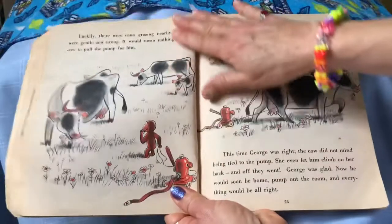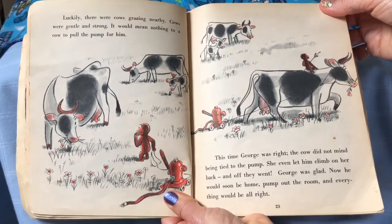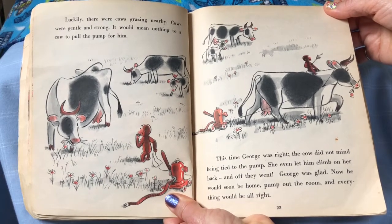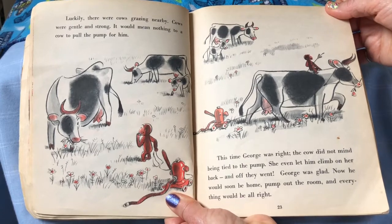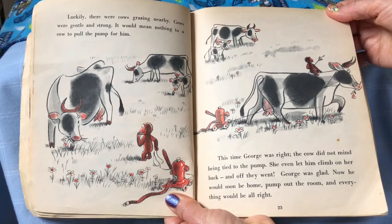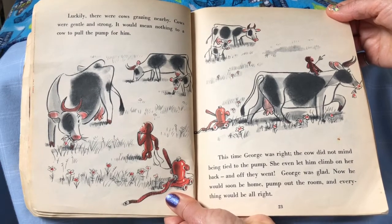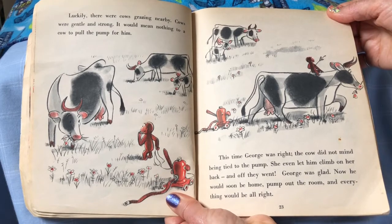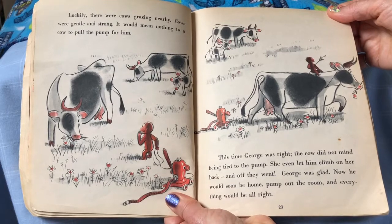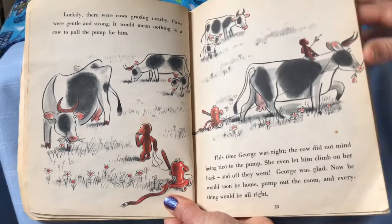Oh dear. Luckily, there were cows grazing nearby. Cows were gentle and strong. It would mean nothing to a cow to pull the pump for him. This time, George was right. The cow did not mind being tied to the pump. She even let him climb on her back, and off they went. George was glad. Now he would soon be home. Pump out the room, and everything would be all right.